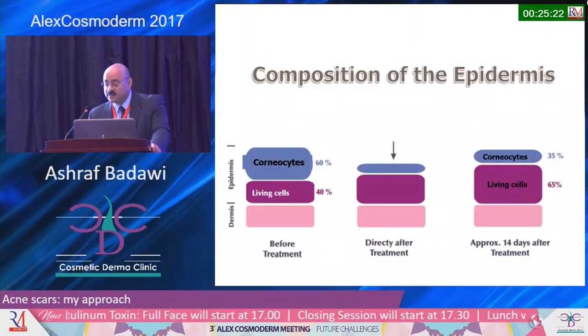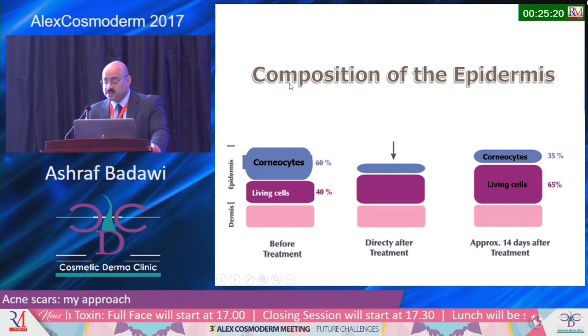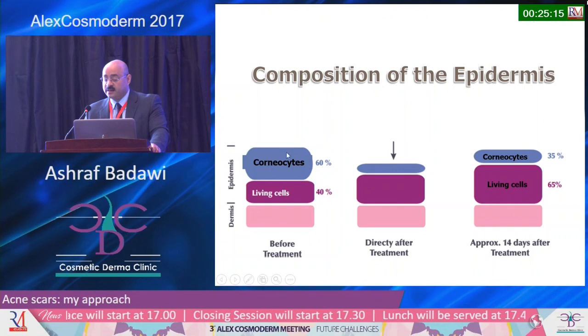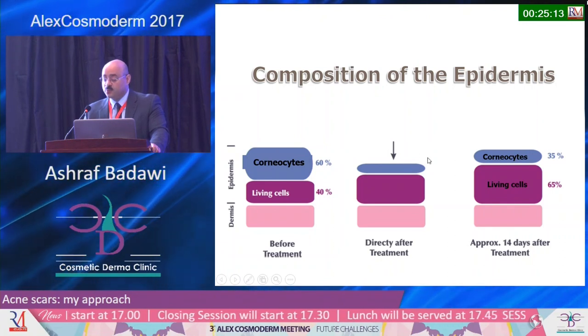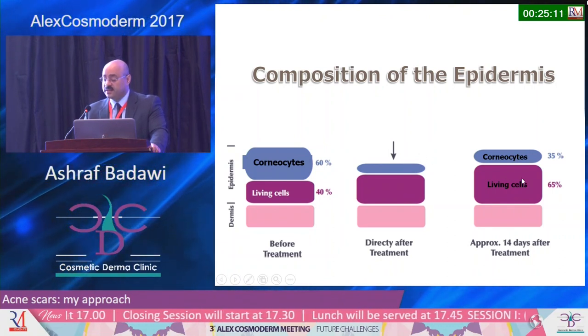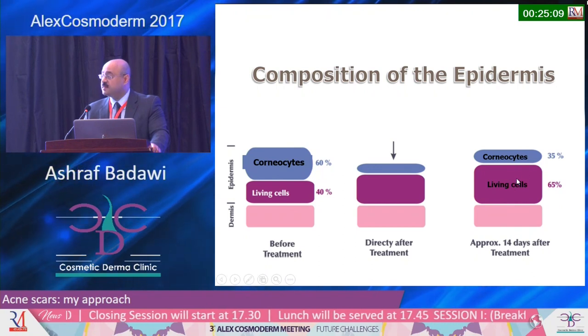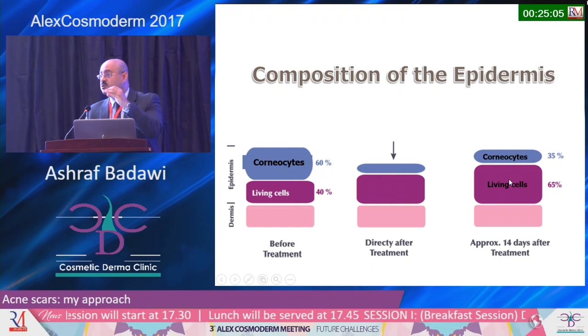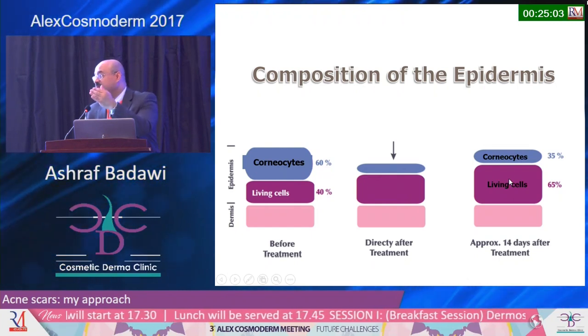So in this case we need to do something at the level of the epidermis in order to deal with the hyperkeratosis. And while we do that, this is going to stimulate the living cells to proliferate. And in this case, we are able to improve the quality of the epidermis, which is going to be reflected in how the skin is looking.